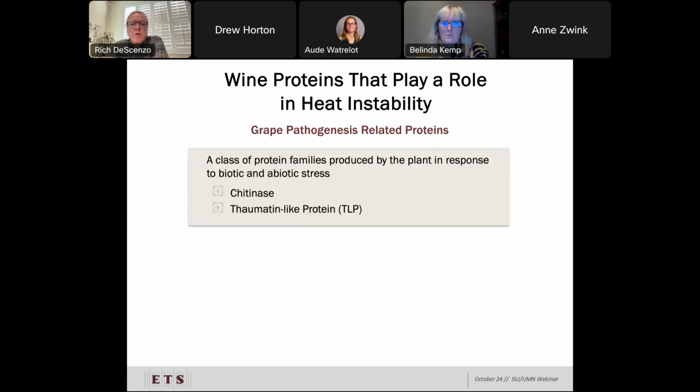And so these proteins are very, very stable. They're produced in response to both biotic stress, so something like fungal or bacterial, or I guess you could even call bird or bee damage a biotic stress, and also abiotic stress. So anything that stresses the plant, you can get these proteins formed. And the two primary ones are chitinase and thaumatin-like protein, or TLP.